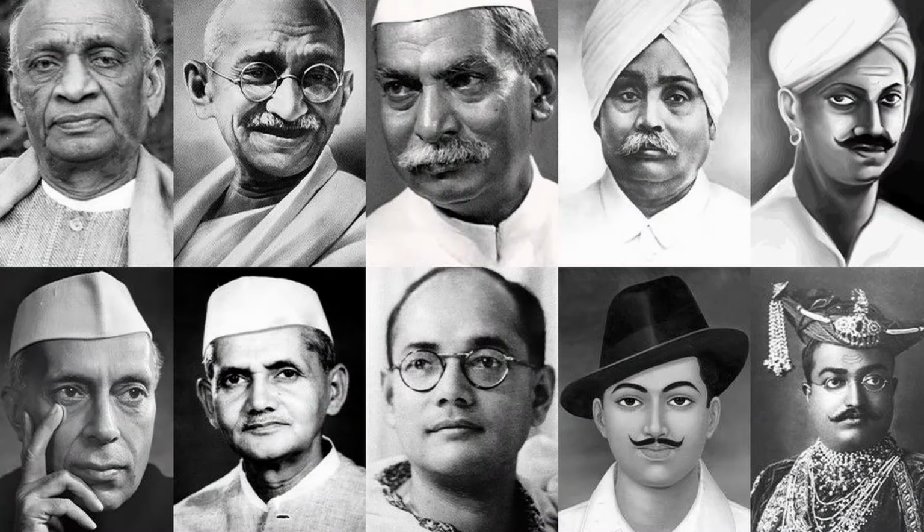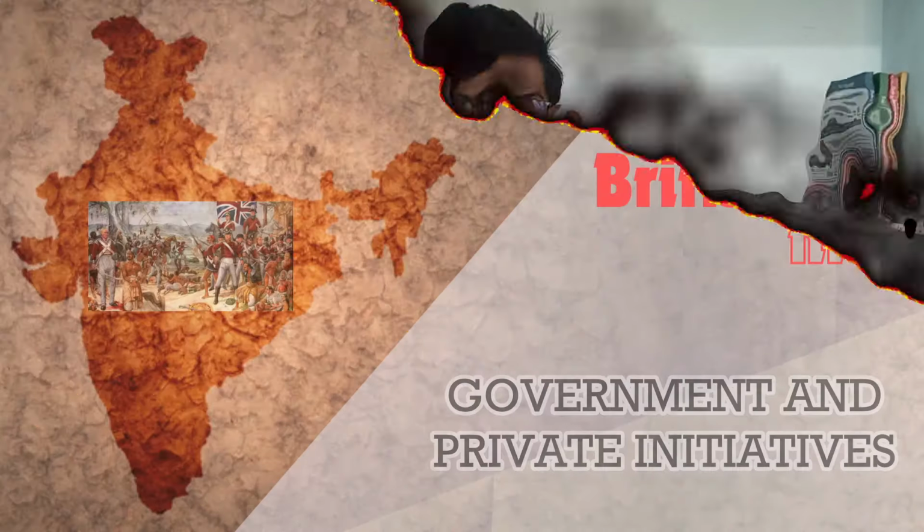Leaders and politicians like Subhash Chandra Bose, Mohandas Karamchand Gandhi and Jawaharlal Nehru fought tirelessly for our freedom. However, the British responded with brutal repression. Political dissenters faced summary executions, long imprisonment, and brutal police crackdowns. The Jallianwala Bagh massacre is one of the most notorious examples of British cruelty.